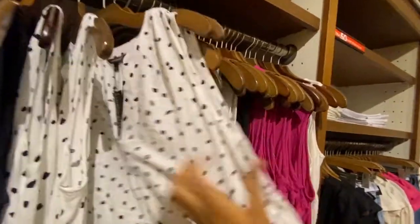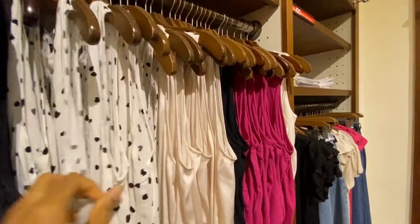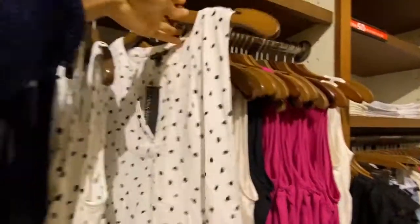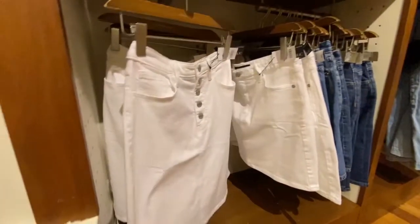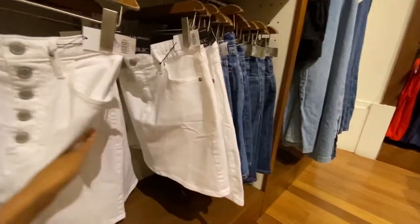Nice tops that you can wear casually, or if you're going to work. I know some people are back to work already, but you can wear these tops and just wear a blazer or a cardigan over it for work. Ooh, and denim skirts. Who is loving denim skirts? I don't know, they never look good on me, especially the straight one.